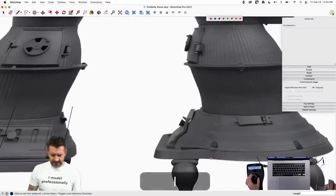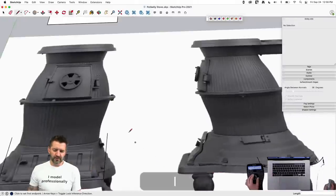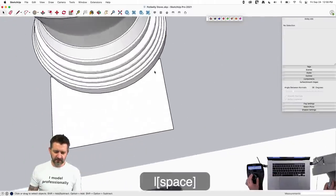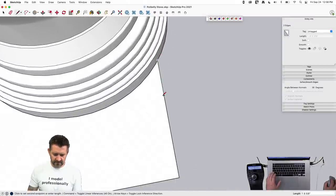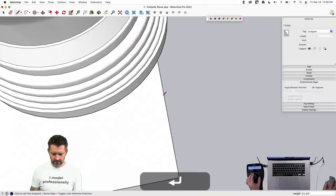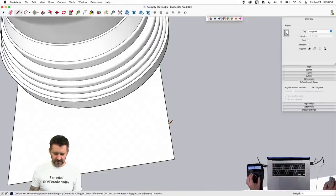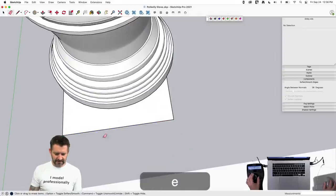Now I can look here. I can say from here out to about the end, 3 foot 4 3/4, we'll call that. Whoops, I didn't quite go back far enough. All right, so if I come from here, this intersection, 3 foot 4 3/4. And then find that, there we go. That's where that line is at.